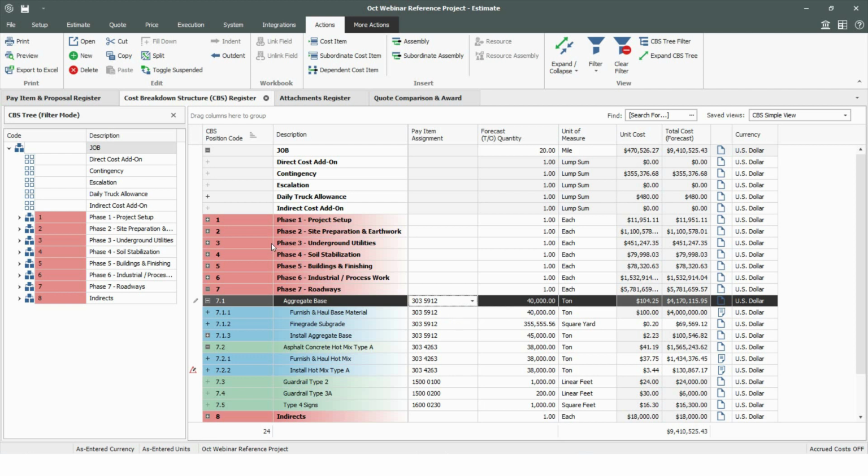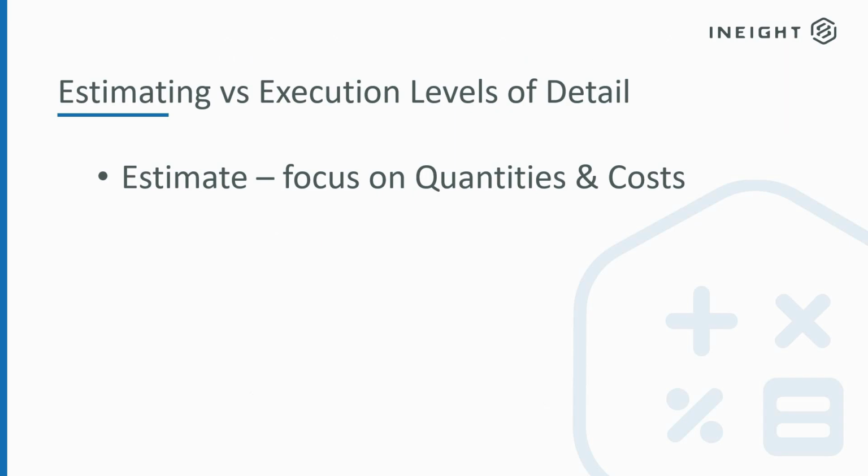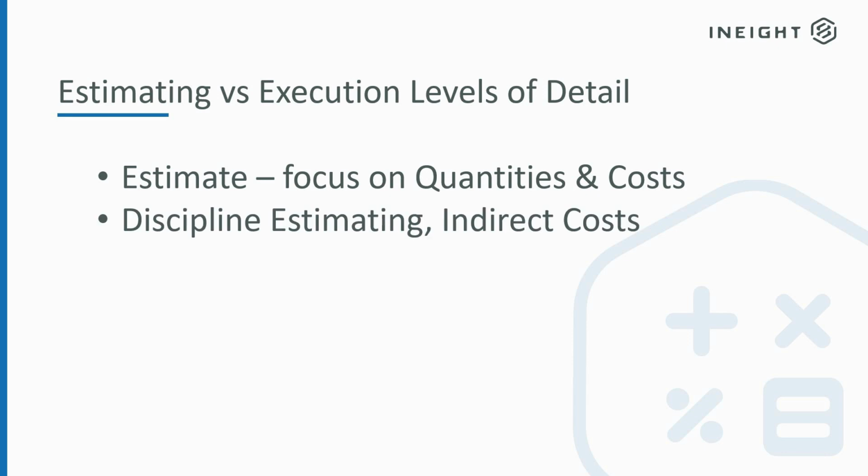When I push this to the schedule, I'm going to get a nice waterfall cascade looking schedule that is broken out by phase. And I can also help relate to my project people as well. So if we had some work that was going to span across phases, it's very easy to take that work and split it apart. So again, during the estimating phase, we're really focused on quantities and costs.